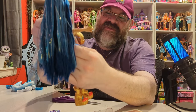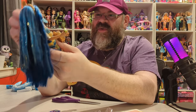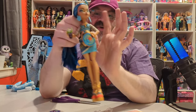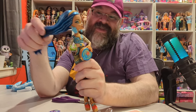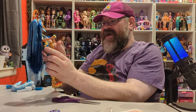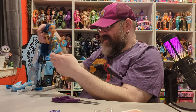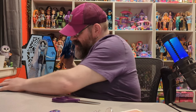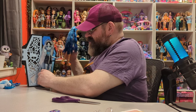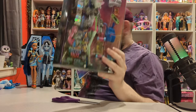Now, the budget dolls do not have the chest joint, so that's kind of disappointing. But if you really wanted to, you could swap her head with her core doll, which does have the chest articulation, and then that way you could have the best of both worlds. Full articulation and the Saran hair. Alright, so these two are besties. Let's put them next to each other. Very cute. Now, Ghoulia is also one of Cleo's besties.